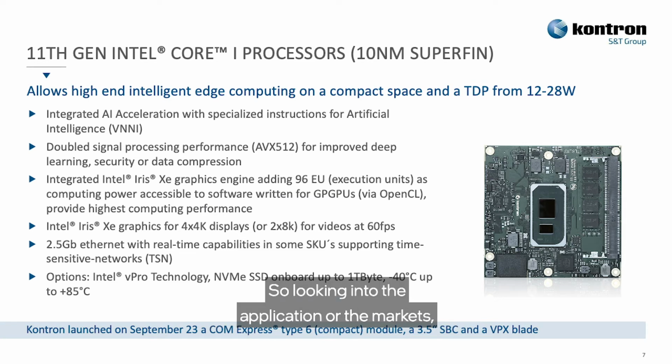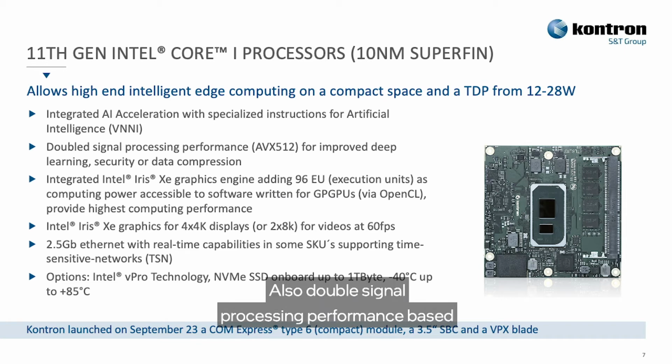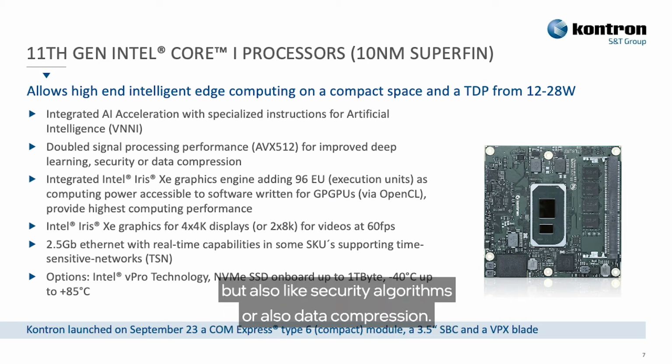Looking into the applications or markets this platform is ideally suited for, for example, you have the integrated AI acceleration for artificial intelligence, which Intel calls VNNI. This is a new key feature focusing on AI applications. Also, double the signal processing performance based on the new AVX-512 instruction set from Intel gives a lot of processing improvements, for example for deep learning, but also for security algorithms or data compression.